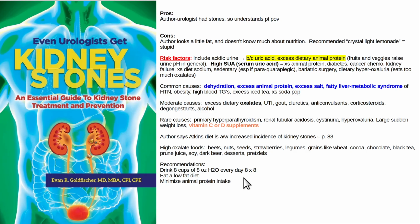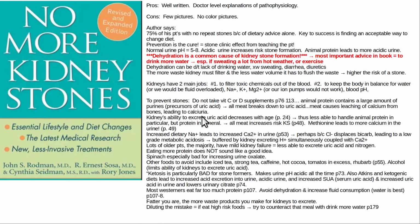So again, this was a pretty good book. Lots of color pictures and stuff. It's very easy to get through quickly. So again, that would be for a lot of your common stupid patients. If you get a more intelligent patient, this book is better in the sense that it has some weaknesses.